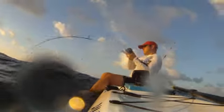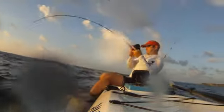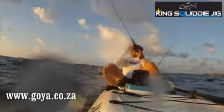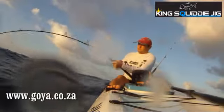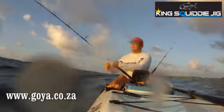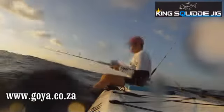The last time I was here in Mozambique, I used these lures which are called the King Squiddies, made by a company called Guya. That's guya.co.za. So I headed off to Guya and they gave me some samples to take up to Mozambique with me on this trip to test out. And I must say these lures are unbelievable.